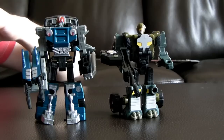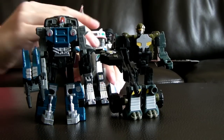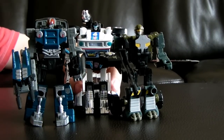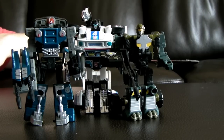Quick size comparison, as I'm running out of time. Here we have G1 Jazz, who's a bit floppy. So there's Jazz, and you see what I mean. It's kind of a G1 deluxe figure, Scout class.